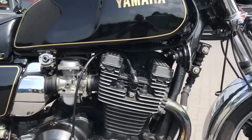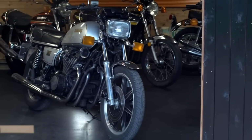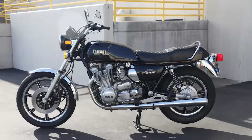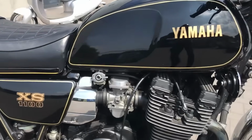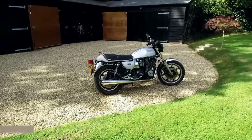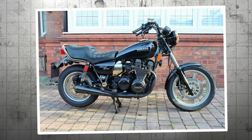What made the XS11 stand out wasn't just its brute force, it was the way it delivered that power. The shaft drive system offered a smooth, low-maintenance ride that felt refined, even at high speeds. Its monoshock rear suspension added stability and agility, allowing the rider to command the road with confidence. Weighing in at over 670 pounds, it was a heavyweight, but its advanced engineering kept it responsive and balanced.